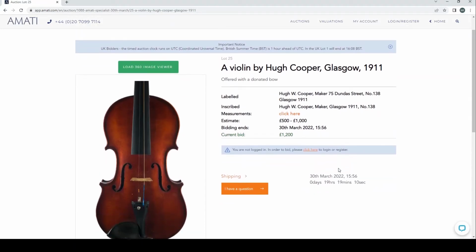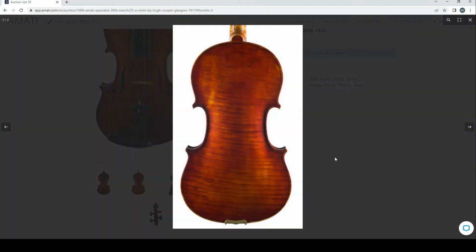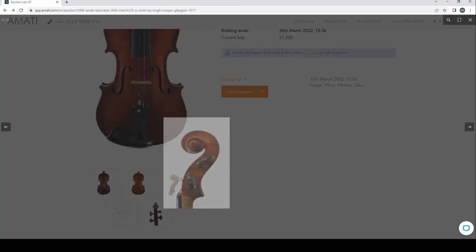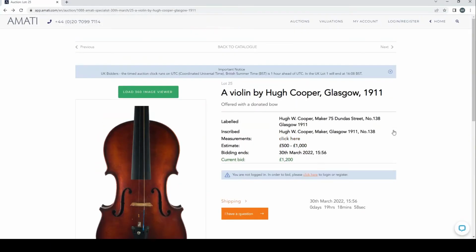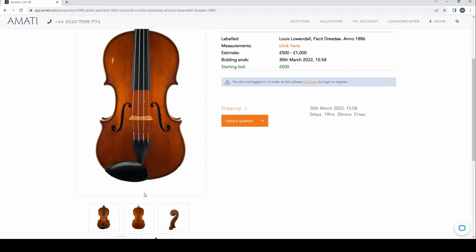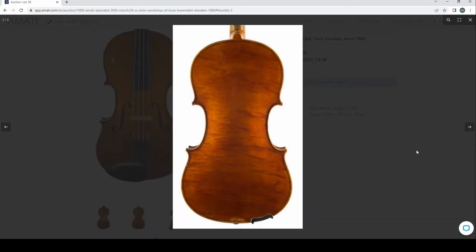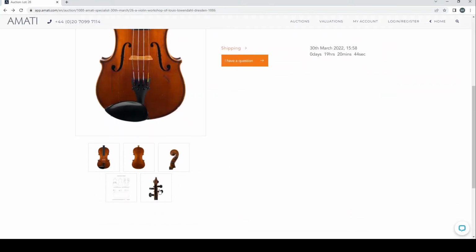This one, a violin by Hugh Cooper, Glasgow, 1911. Current bid is £1,200, so it's right on the estimate there. I don't remember too much about this particular one. And a violin, Workshop of Louis Lowendahl, Dresden, 1886. No bids on that. It's another tradey-ish kind of thing.